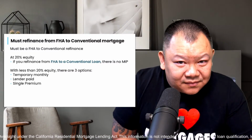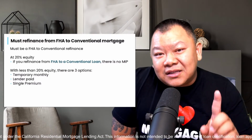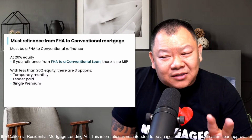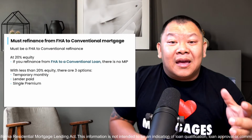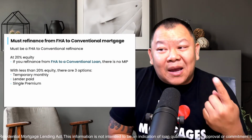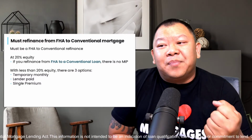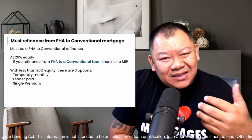If they do the appraisal and you don't have 20% equity and rates are low, this is what you can do. You can do temporary PMI, lender paid temporary, not MIP anymore. So this is going to go conventional. It's called PMI. Government loans is called MIP. Conventional loan is called PMI. You can get temporary PMI, lender paid PMI, and single premium PMI if you don't have the 20% equity. Okay, I'm going to break it down for you, of course.